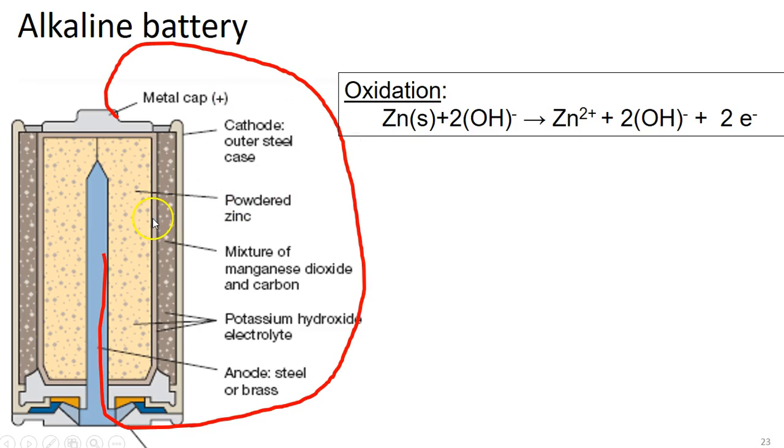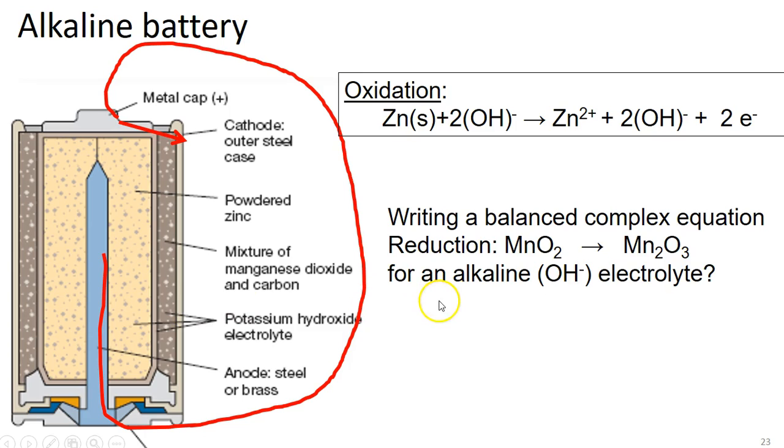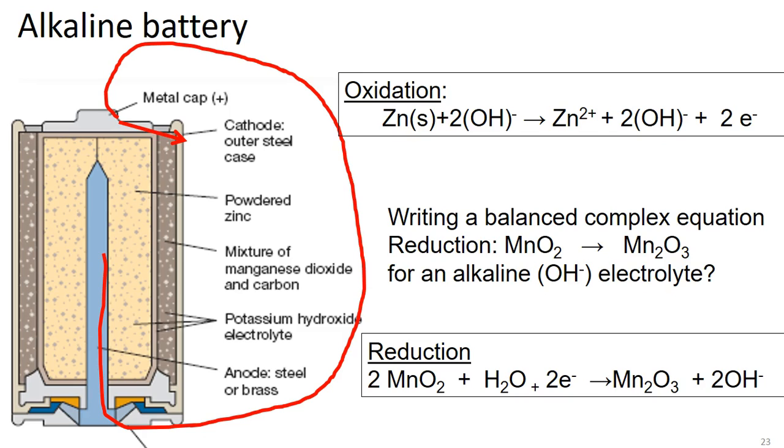Okay, so it goes from the anode in the middle all the way around, so the cathode is on the outside. So this time we have the same chemicals as previously, except instead of doing our complex half equation and balancing it with acid or ammonium ions, we have a hydroxide electrolyte. So on the next slide I'll show you how to balance this hydroxide electrolyte.